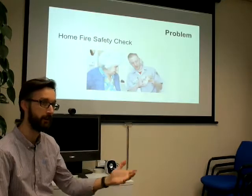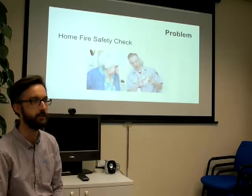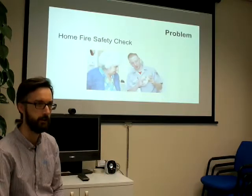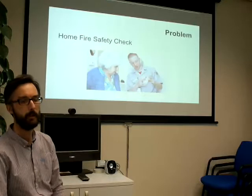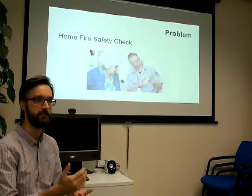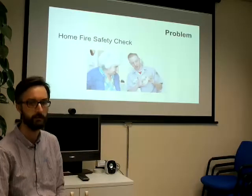They go along, ask them a series of questions. Does anybody smoke? Does anybody have mobility issues? Assess the risks on the home. Or you've got 47 things plugged into these extension bars here. That's a bit of a fire risk. And the way they do that is have essentially a questionnaire with a series of things they have to ask on there. If you answer yes to this one, then ask them these questions, otherwise ask them these ones.